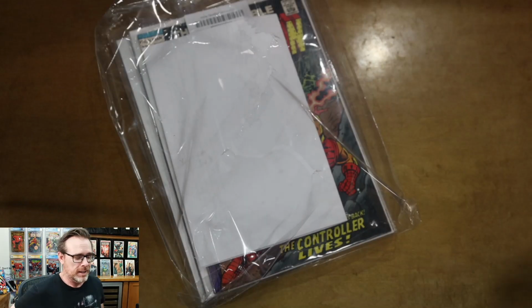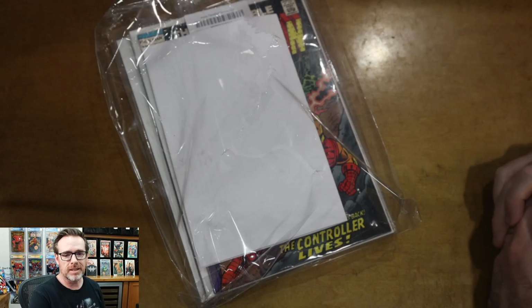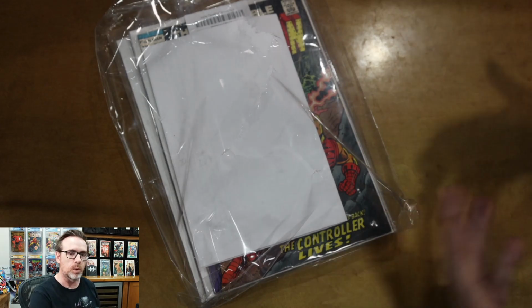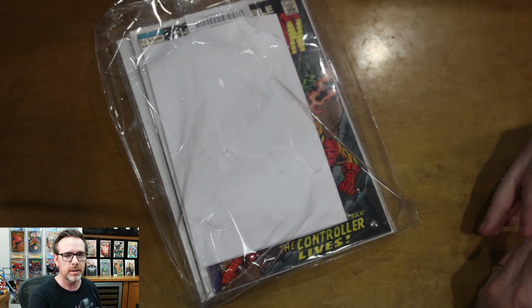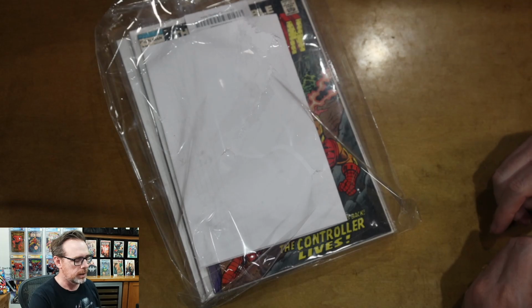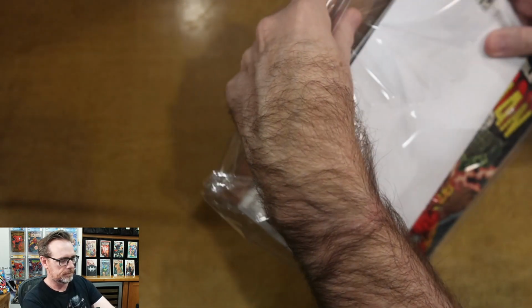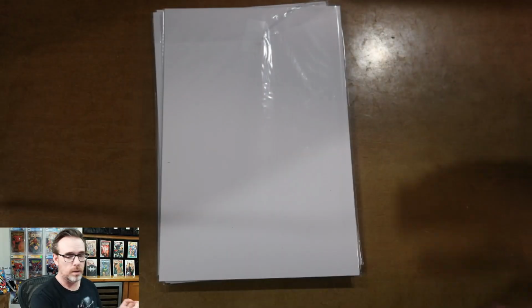All right, here we go. I'm excited to look at these last 5 books, but I'm also excited to wrap up this epic order so I can move on to other unboxings. So I want to do more of the same, a rapid fire book review, condition review, and then we will get to the order summary. So let's get the next 5 books out of the order. All right, here we go.